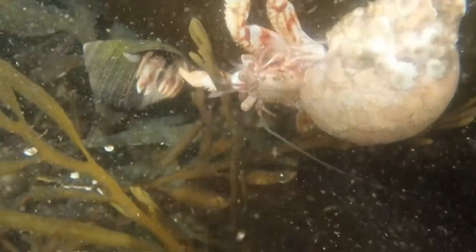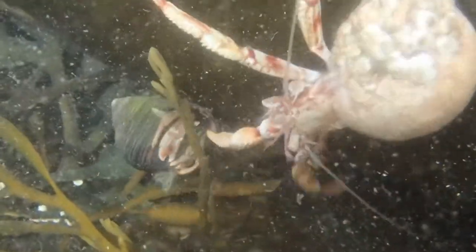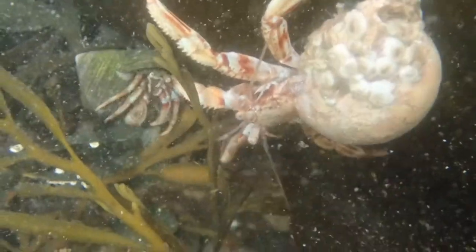So I don't know why this giant hermit crab was so intent on holding that little hermit crab. He would not let go. I mean, to be picked up by a human and still not drop that hermit crab, I mean, that's dedication.